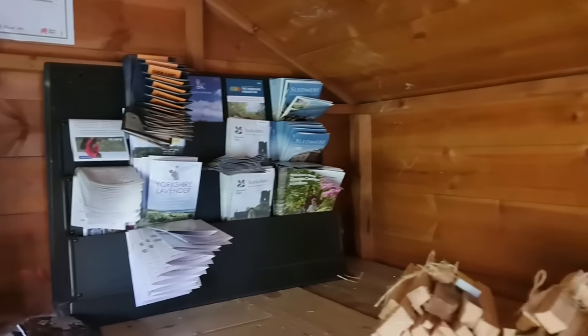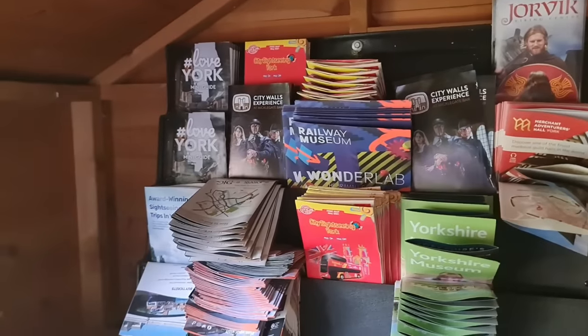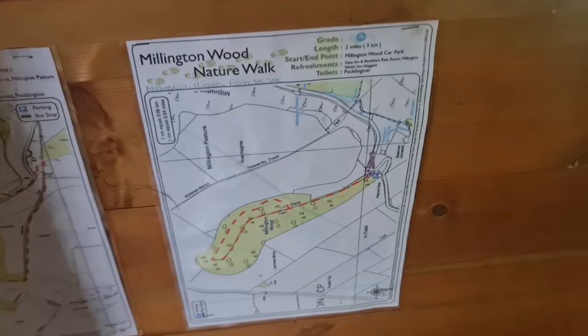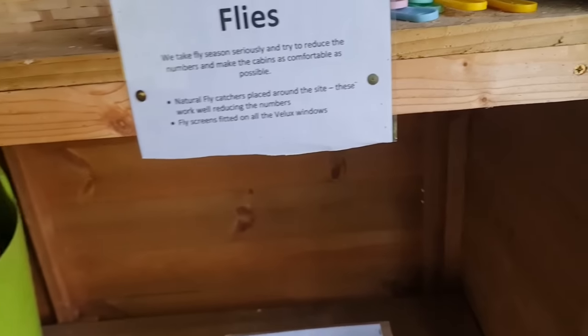And then you've got all of your leaflets on what to do. Oh, and there's a little camera filming me, filming them. I love it. Oh, and you've got all the nature walks. Here, look. Allathorpe Common. Millington Woods. Canal walks. Cute. Love it. I love how it's all left out.